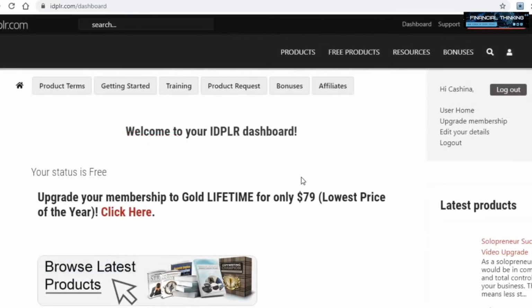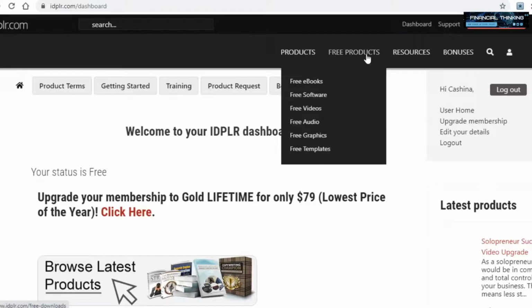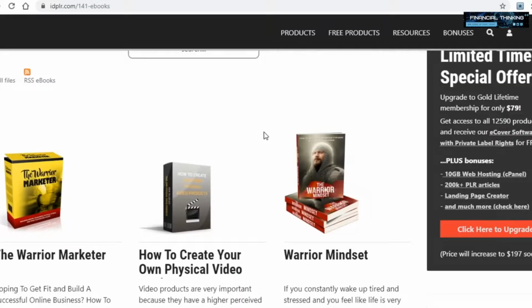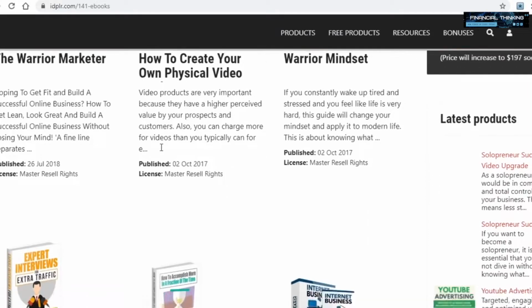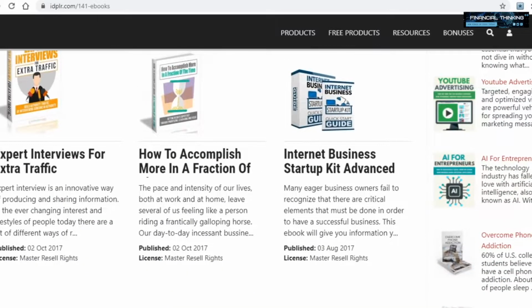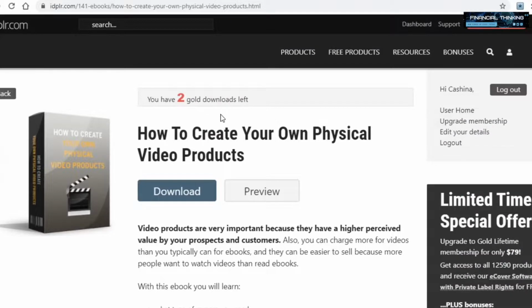Once you log into your account, here is what you need to do to grab free ebooks and/or music. Hover your mouse over free products once again and click on either free ebooks or free audio. I went along with ebooks in this particular case. Once you click on that, you will be taken over to this page where you will be able to see all of these ebooks, and you will simply want to click on any one of them. Once you do that, on the next page, you will be able to see the download button right over here, and clicking on it will download the ebook in question to your PC.